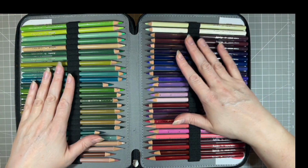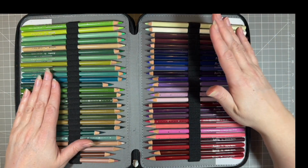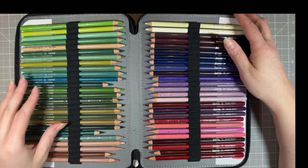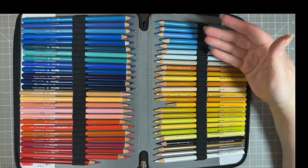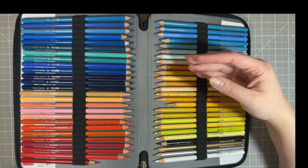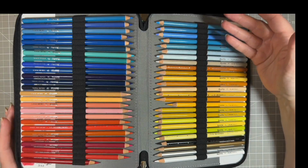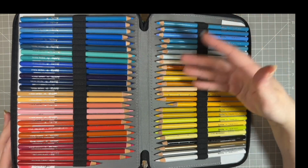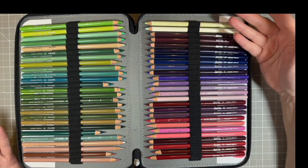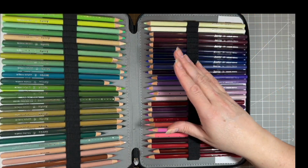So having colours that work well on Amazon paper is important, and these layer quite nicely on Amazon paper. I think the colour palette for the size of the set is really good. I don't find myself thinking, oh, I wish I had that colour that's in my other set, or I'm missing that colour. I don't know this set as well, and certainly when I'm trying to colour, it takes me a bit longer to find what I want in this set. And obviously you're compromising on some respects, but I think this is a very comprehensive colour palette.